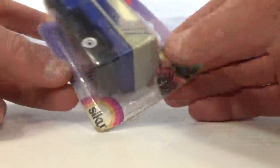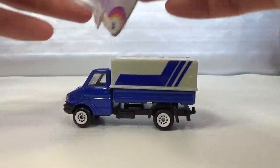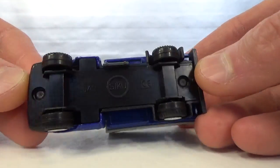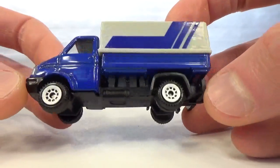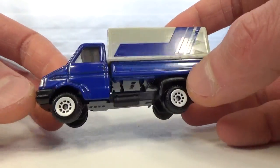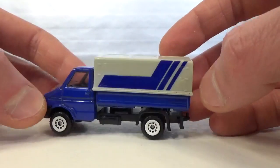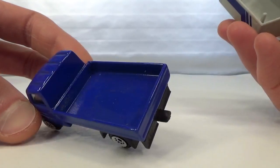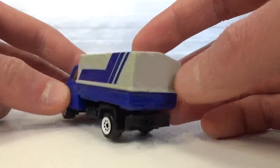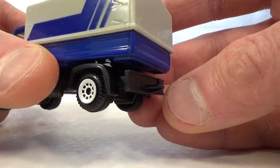So let's crack this one and take a look. So got a black plastic base, got plastic tires and generic rims. So everything you see that is blue is metal. Got a canopy that comes off. So some taillight details on the plastic. Got a trailer hitch also.